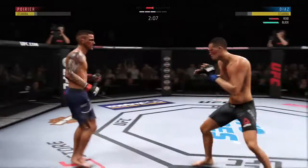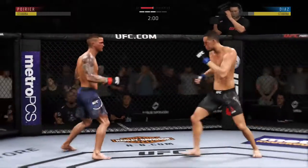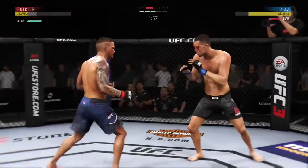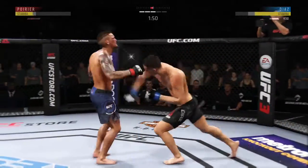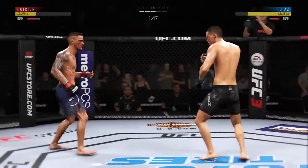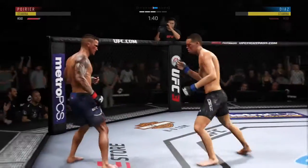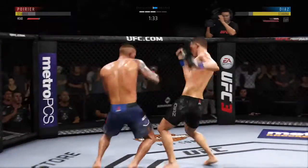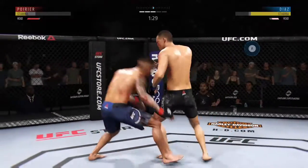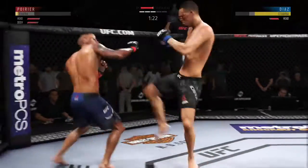Just over 2 minutes to go in the round. Blocks that kick to the body. Switching stances here. Great job landing a series of punches. Caught him. Timed it perfectly. Back and forth we go. Oh, beautiful, beautiful right hand by the champion. Roundhouse kick lands.